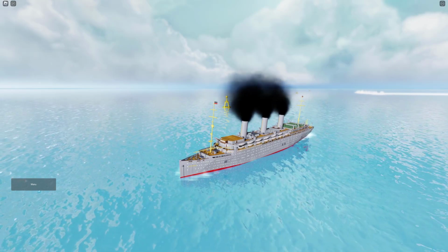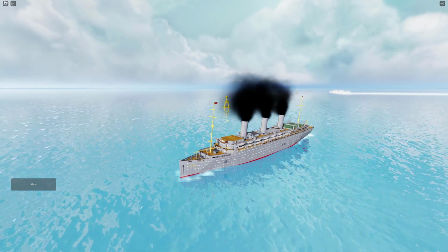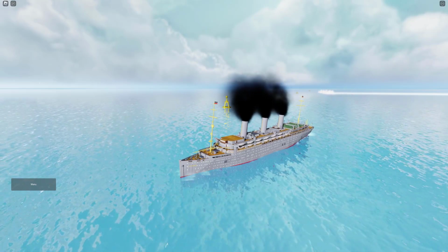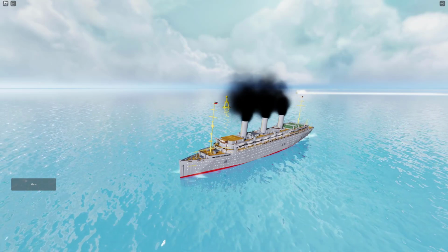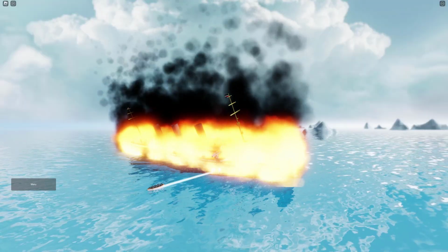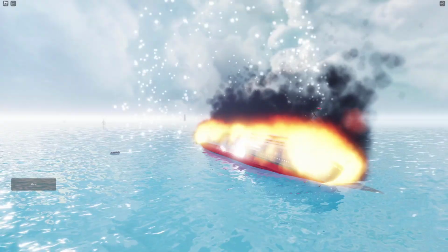So let's go ahead and recreate it here. We've got the bombs dropping, and now I'm going to go ahead and use sink by simulation in the game to show the ship actually rolling over and sinking. So now the ship is on fire, it's rolling over to the starboard side, and yeah, at this point, this is it. And there it goes.